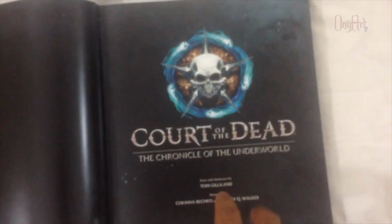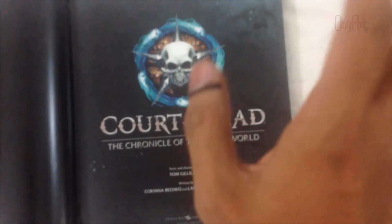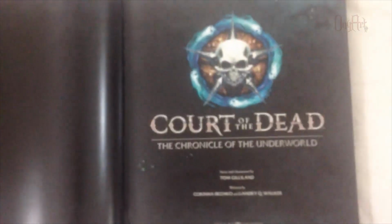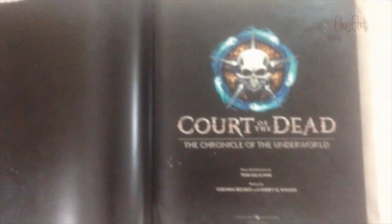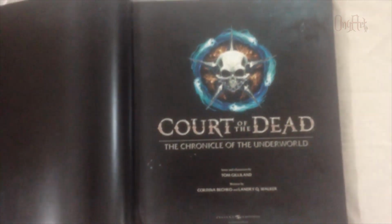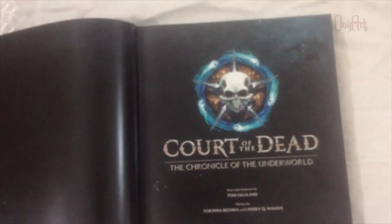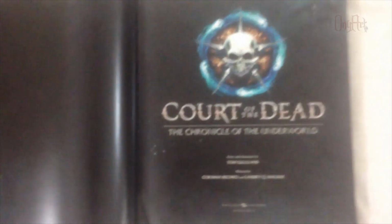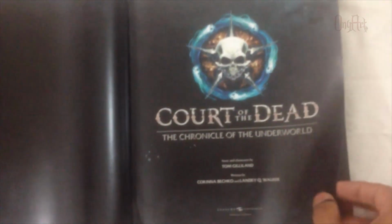Okay. I want to mention that this book is more of an encyclopedia about the underworld than a full-on lore book. Obviously, there is lore involved about the areas, the places, the characters, but you can use it more as an encyclopedia to find out what the whole property is about. And that's amazing to me.